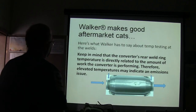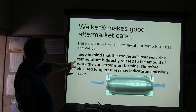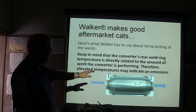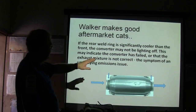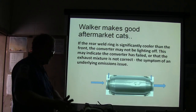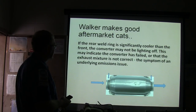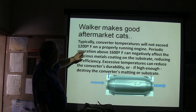Now, here's what Walker has to say. Walker is the one that makes these replacement cats. The catalytic converter's rear weld ring temperature is directly related to the amount of work the converter is performing. So therefore, as it works, it gets hot. And an elevated temperature may indicate an emissions issue, if it's really hot. If the rear weld ring is significantly cooler than the front, the converter may not be lighting off. And this may indicate, see, it's actually a chemical reaction that's got to be done with heat in there. This may indicate the converter has failed or the exhaust mixture is not correct, a symptom of an underlying emissions issue. Now, the converter temperature should not exceed 1200 Fahrenheit on a properly run engine.